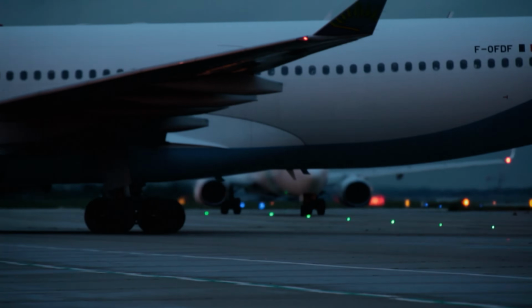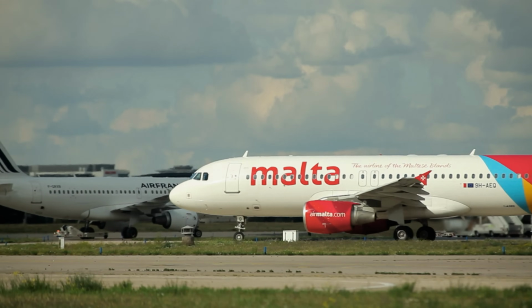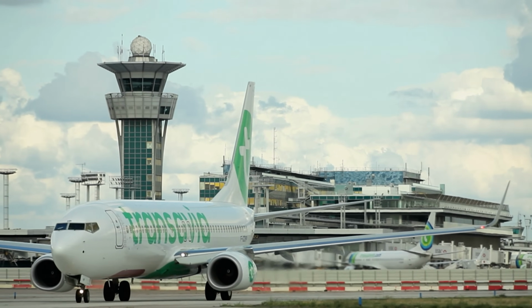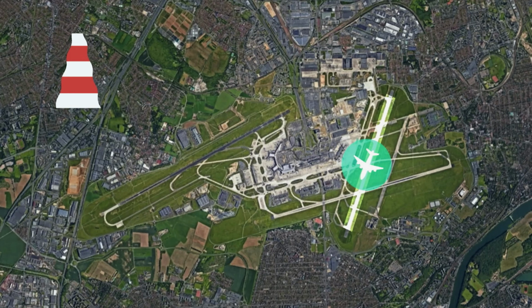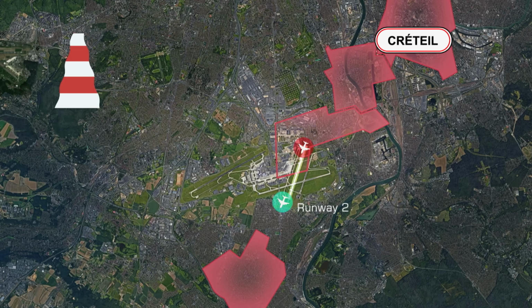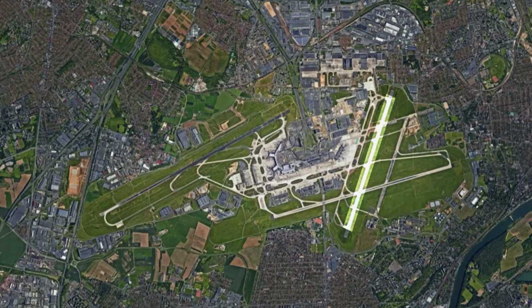Plus, the airport also uses only certain runways at certain times to minimize sound pollution. Orly has 3 runways, but we run our daily operations on only 2 of them. We try not to use the north-south one because approaching planes must fly over an area with lots of nearby homes. The north-south approach covers 4 suburbs: Créteil, Choisy-le-Roi, Orly, and Savigny-sur-Orge. Planes only use it when weather conditions impose it.